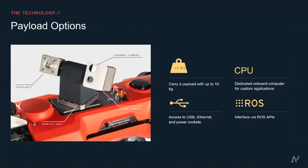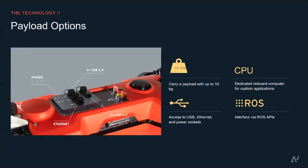And then on top of it, there is a payload capacity, which can be very flexible. There are some standard payloads, for example, this pan-tilt head that has a zoom camera, thermal camera, and some lights included, which is primarily used for industrial inspection. But of course, you can modify these as you wish, and that's primarily interesting for us researchers. If you want to modify the machine, there are USB interfaces, there is an Ethernet interface, and you have power, plus there's a dedicated compute system on board that allows us to run any application we want.